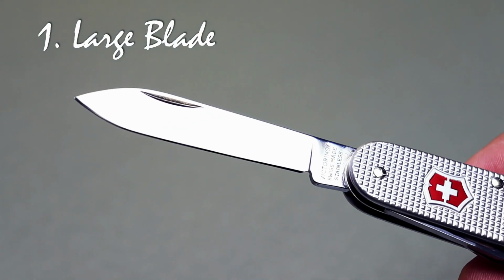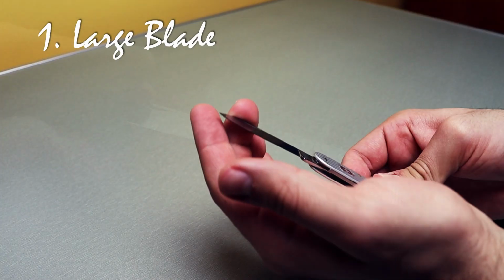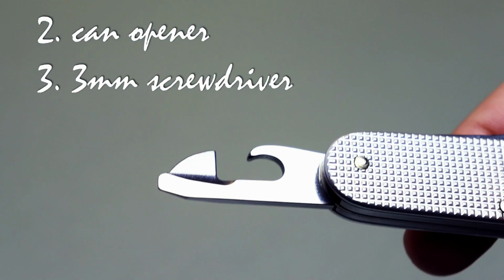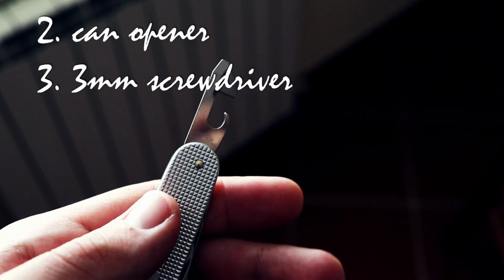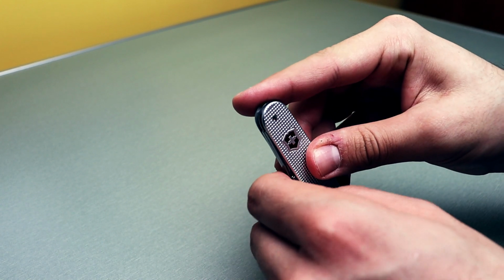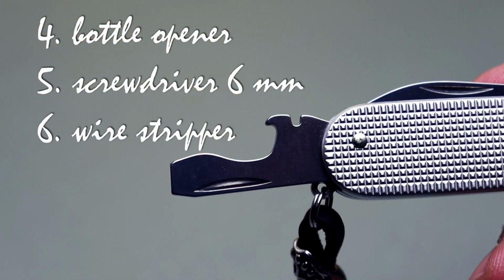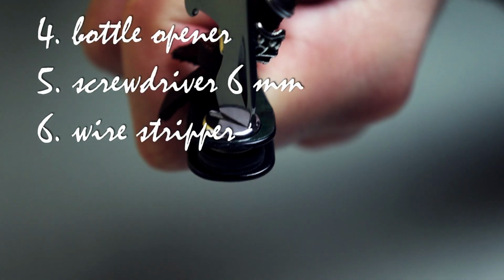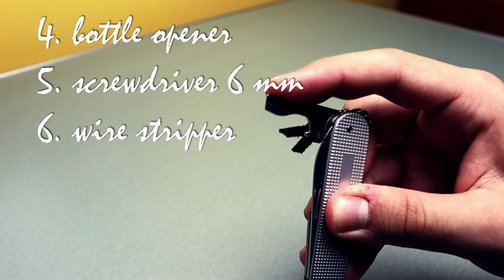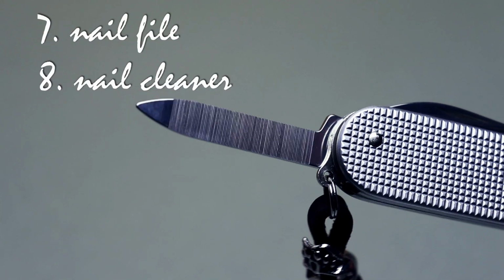It features a large blade, a can opener with a 3mm screwdriver, a barrel opener with a 6mm screwdriver and a wire stripper. It also features a nail file and a nail cleaner.